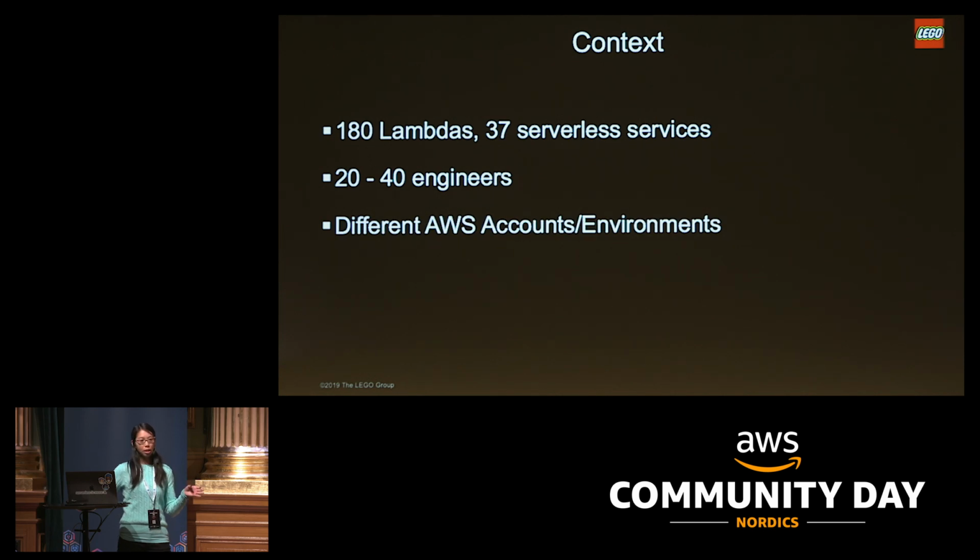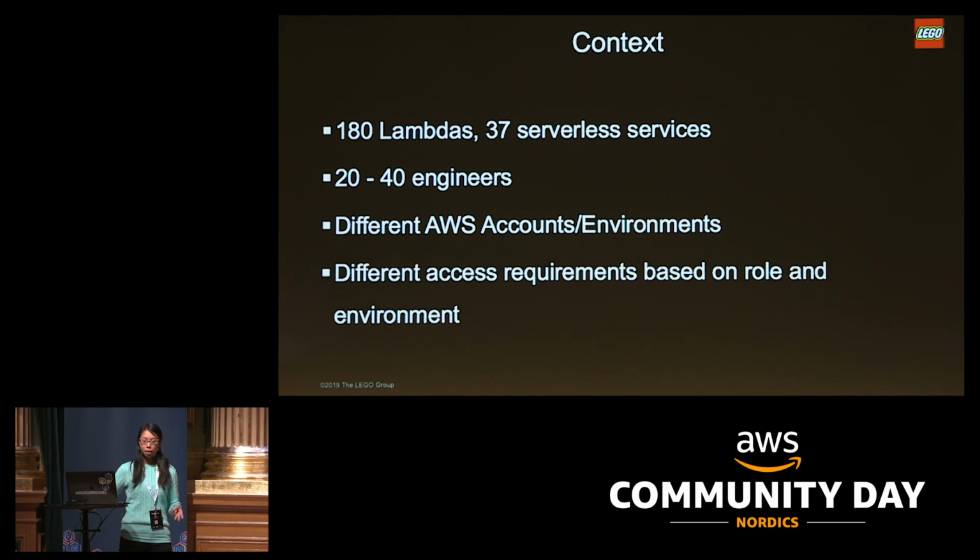Not only that, those engineers needed different access to different AWS accounts. We've got an AWS account for development, acceptance, and production, 3 AWS accounts. They also needed different levels of access to those accounts. In development, maybe they had admin, so they could deploy their Lambda functions, test, and all of that. In acceptance, maybe we gave them Viewer Plus. They could have a look at what their functions were doing, and maybe they could trigger them just for out-of-cycle testing.